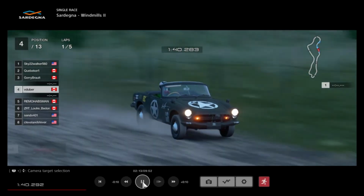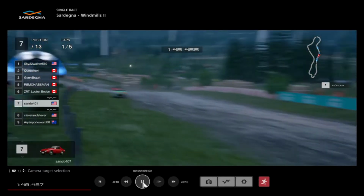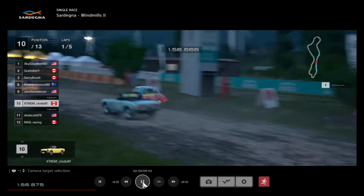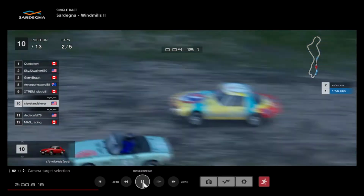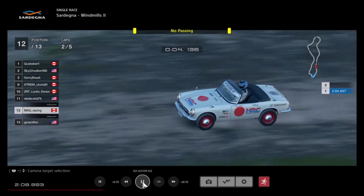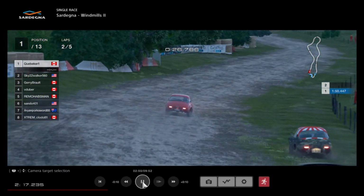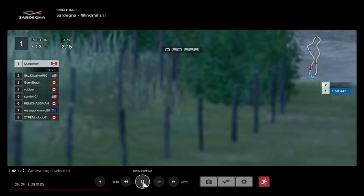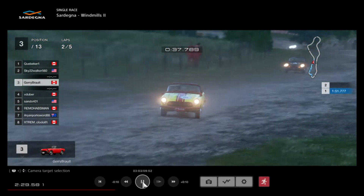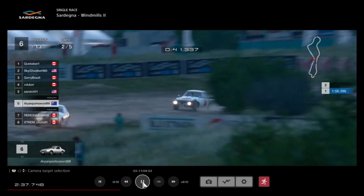Jerry here in third. Wes. There's Willie's Jeep inspired livery on that Honda. Sando now up to seventh. Luke started on pole, still leads here on lap 2 of 5. And 3T Racing. Big Trouble in Little Japanese Cars. Now Sando in 5th, and up in 14th place.